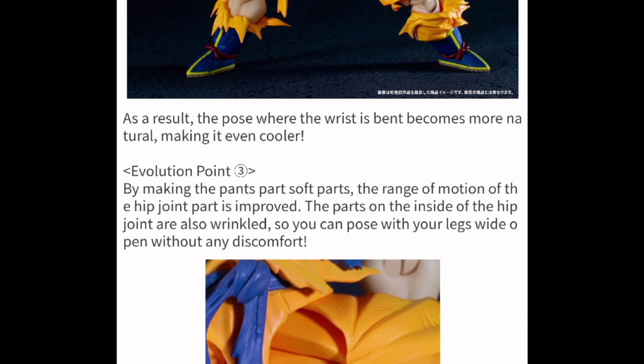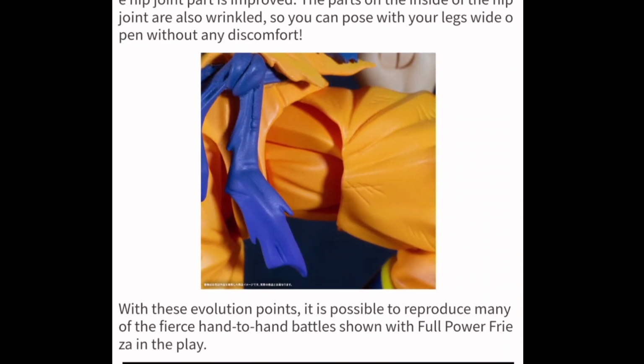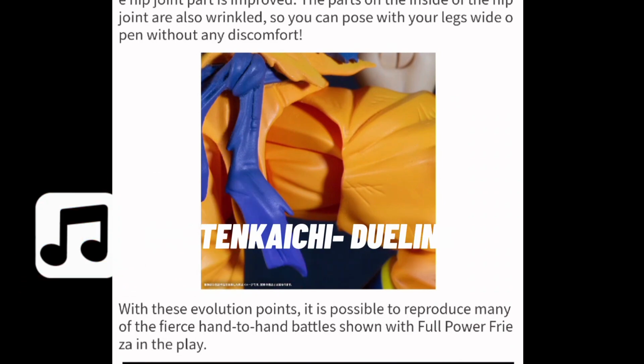That's an anime that you will see reoccurring on this channel. But of course, like I always tell ya, Dragon Ball is the main gist of this channel. Although in the future, more anime stuff will be reviewed. Okay, it says with this evolution, it is possible to reproduce many of the fierce hand-to-hand battles shown with full power Frieza in the play.